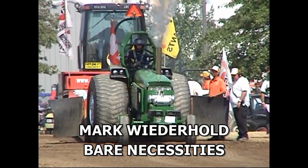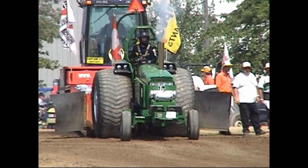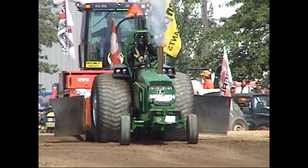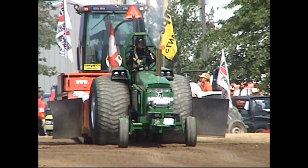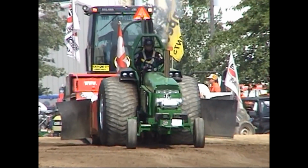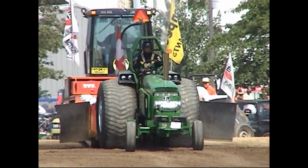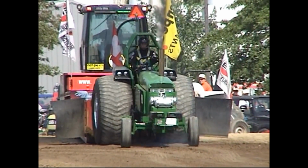Bare Necessities, driver Green Iron. Actually, Mark is on his second motor right now. They blew the motor up big time at a state event here in the Buckeye State of Ohio a few weeks ago. Actually risked some Grand National hooks. I think he ended up missing one or so. Okay, so it's been kind of an expensive season, not only for points, but also in the wallet for Mark Wiederhold.